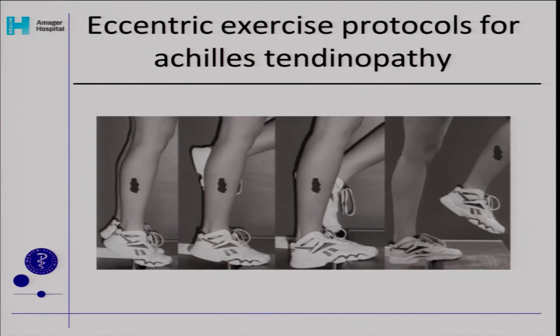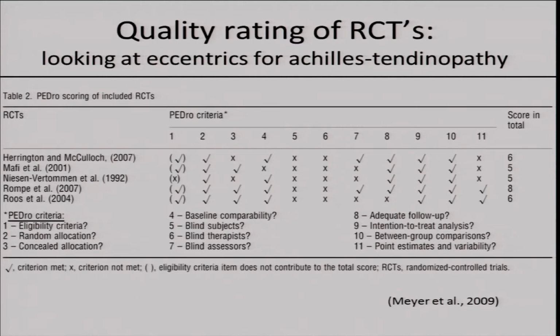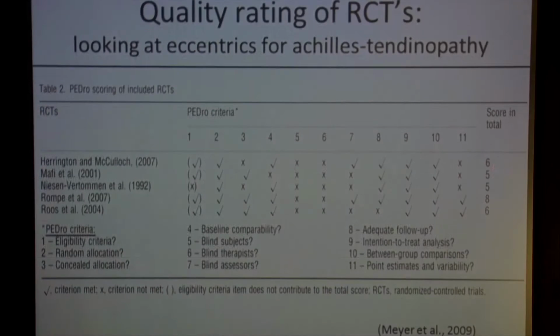Just to show you an example of this, we probably all agree that eccentric exercise for Achilles tendinopathy is a pretty good intervention, and we also might agree that that's a diagnosis that we'd be quite happy to agree upon. And when you look at the literature, you can quality rate these studies. You can see whether they had random allocation, whether they blinded the subjects and had adequate follow-up, and so forth. You can score that, and you can say, well, this Rompe study got a better score than the other studies. But there are a few things in these kinds of summarizing studies that we can't really see.